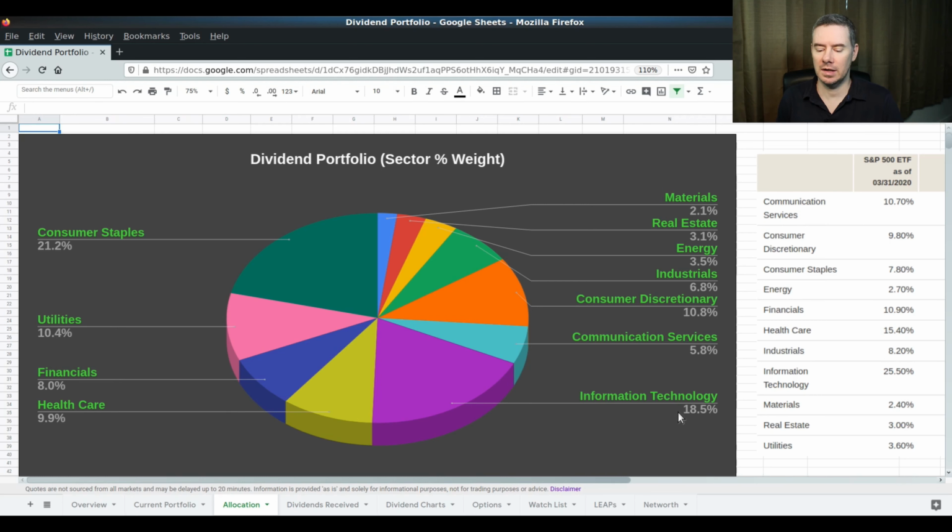But obviously information technology has come up quite a bit because I'm trying to get that a little bit higher. The Intel, the IBM, and the Cisco. And then we got financials that have been reduced a little bit. It's not too far off. We got 10.9 over here, we got 8 over here. So it's not too far off. I do need to increase it a little bit though.